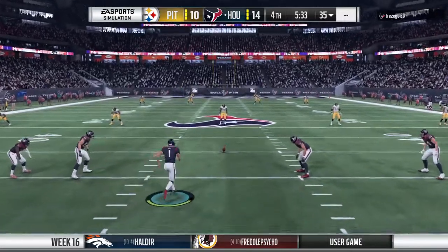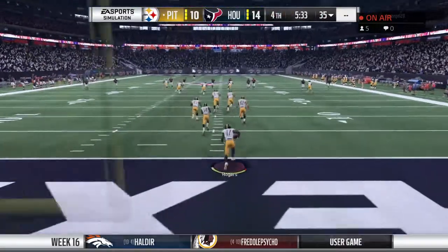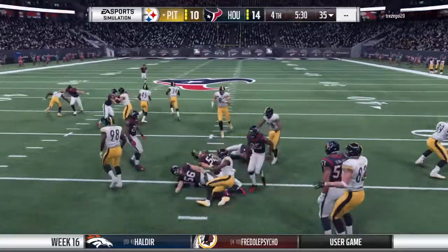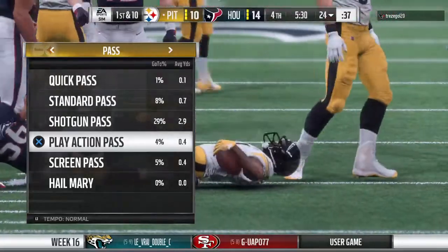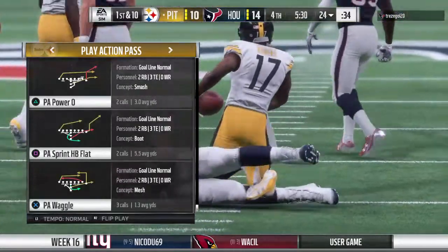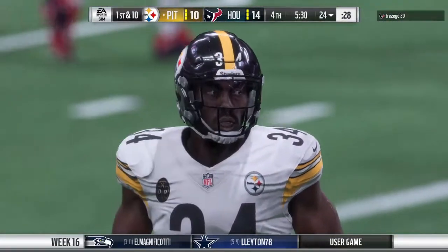Here's the punter Gay now to send this one away. That'll be taken in the end zone. And a pretty good return here. He'll be stopped just shy of the 25 at the 24-yard line. The Steelers offense now, they head back onto the field. And they had 3 points last time, but they didn't want 3 points because they were well within range of scoring a touchdown. We'll see if they can do better now.